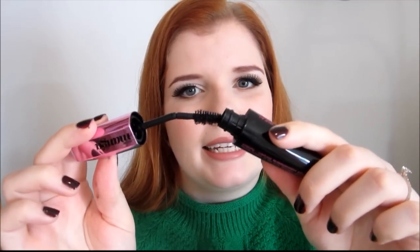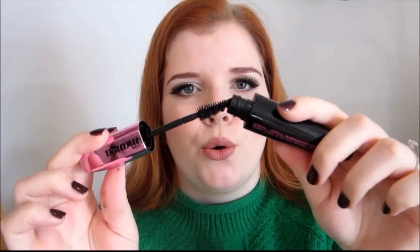I've been using this a lot actually, and I really like it. There's no fallout or anything like I often experience with drugstore mascaras. The only problem I have with this is the brush. It's not a big problem, but as you can see, it's bendy. I don't know why they thought this was a good idea. It just makes application a little bit harder. Other than that, I think the brush is really good. It really helps with separation, and I've been loving this, as I said, big hit in my book.